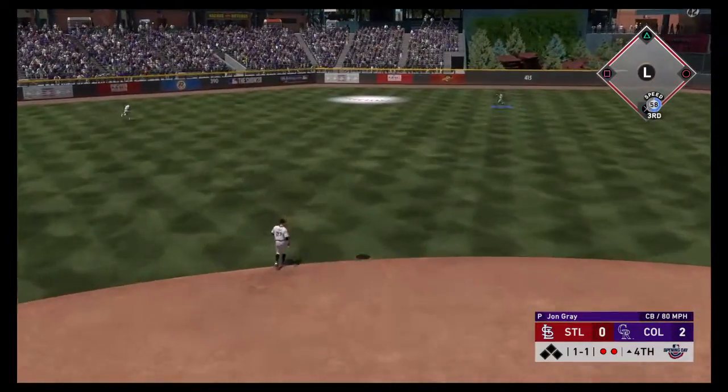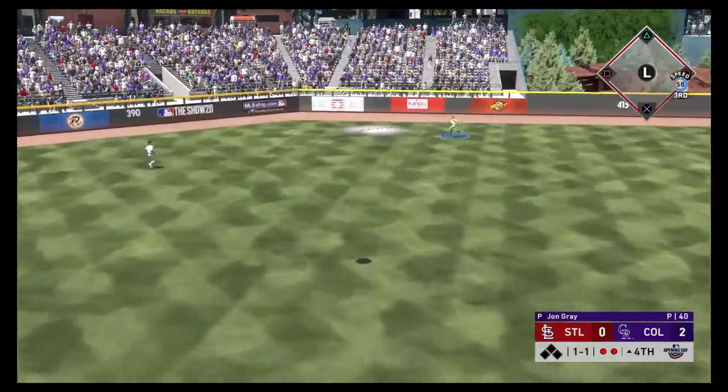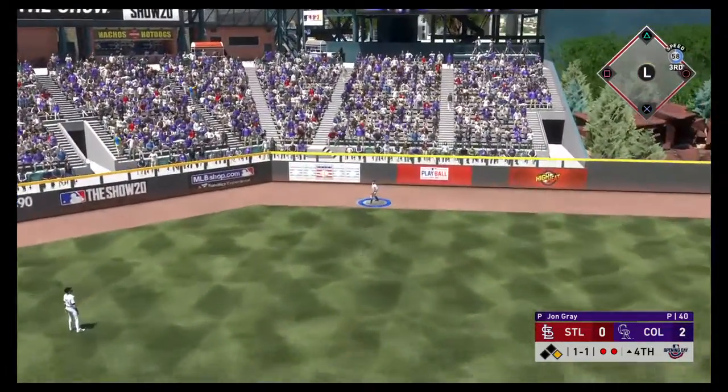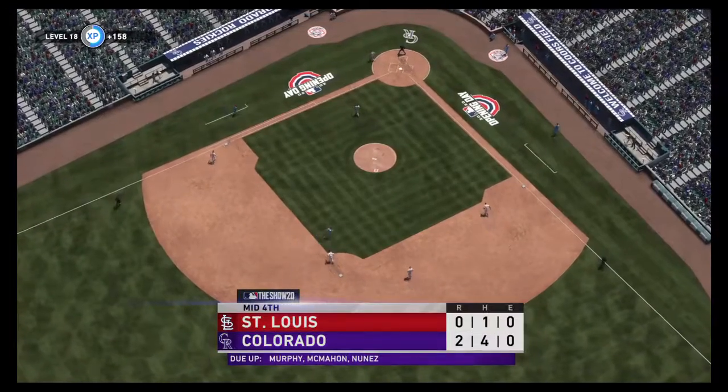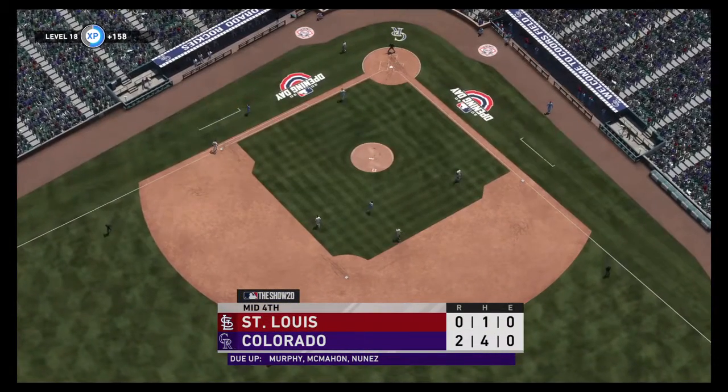Swung on and lifted in the air to left center. Center fielder on the run. And a long run, but he's there to track it down. Nice range, and the side is retired.